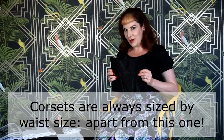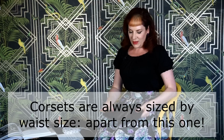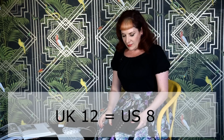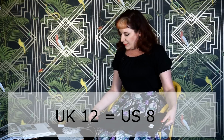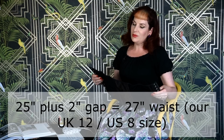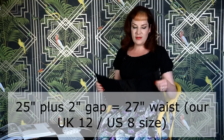But in this case, for our Demi Waspie, we have actually done it by dress size, and the reason for this is because it's a stretch garment. Now, this is a size 12 Demi Waspie, the size I wear, and when I measure it without it being stretched, it comes to about 22 inches on the waist, and I can stretch it to 25 inches. But I can't say it's a 22-inch corset, I can't say it's a 25-inch corset because it does adapt and it fits a variety of waist sizes.